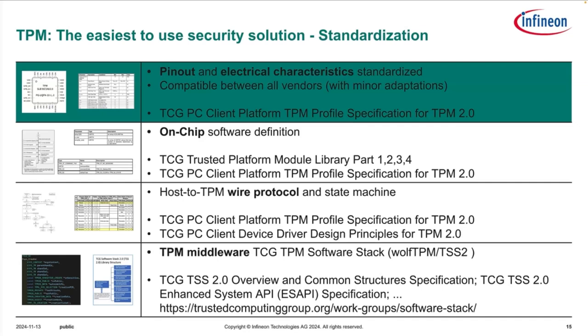And also the TPM middleware is standardized. Here we have the TPM software stack implemented in several ways. The most common here, of course, wolfTPM, and some of you will know the TSS2. These middlewares are also completely defined regarding common structures and which level of system API, maybe the enhanced system API or only the system API. These are available stacks. They are implemented and you could use them.